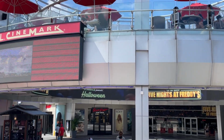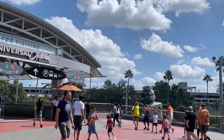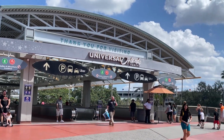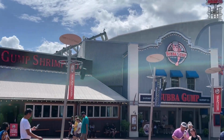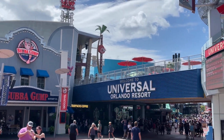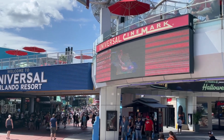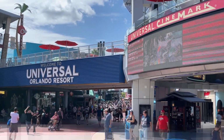So this is kind of like your entrance. When you come in, you're going to come off of this moving walkway over here. That's going to bring you from the trams. When you get off the bus, or get out of your car, whatever you do, you're going to have to go through a big security. It looks like it's intense, but it's actually pretty easy to get through. But then you're going to come into this main area, and we'll keep on walking down towards City Walk and then down towards the entrance of the parks.